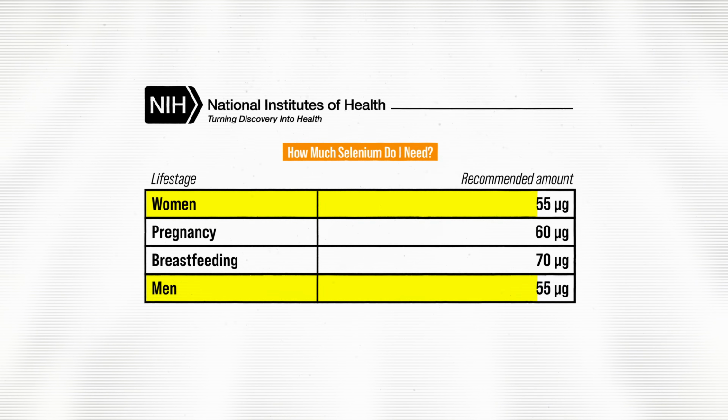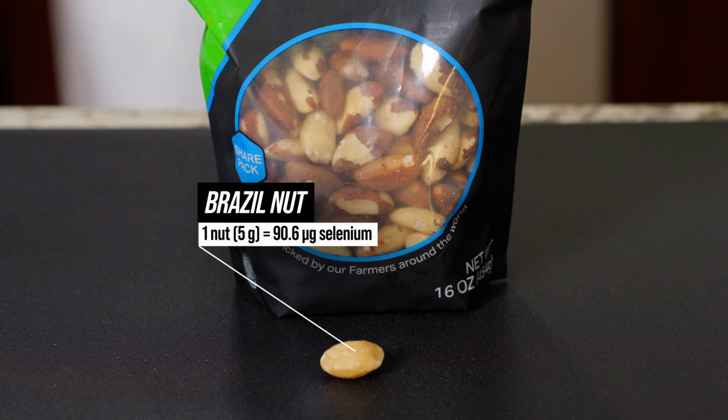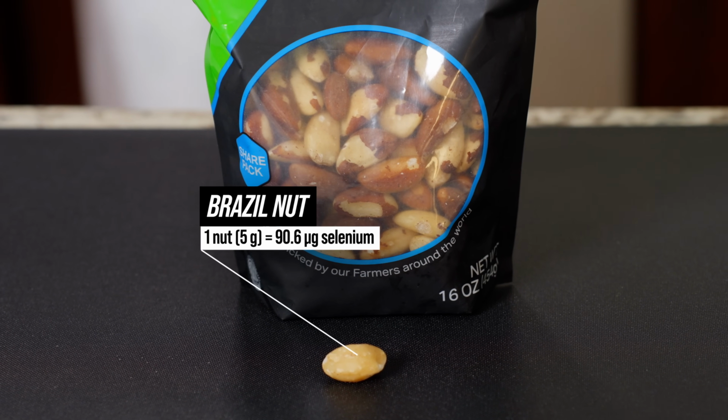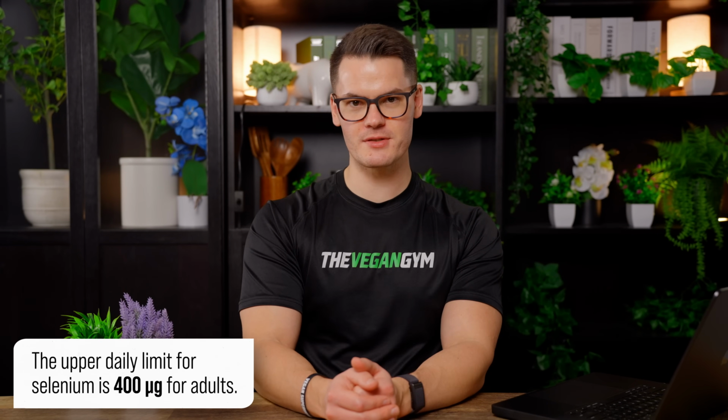for your selenium needs. Men and women both need 55 micrograms per day, while pregnant and breastfeeding women require 60 and 70 micrograms per day, respectively. 1 Brazil nut on average contains 90 micrograms of selenium. This makes Brazil nuts a great natural selenium supplement. However, keep in mind the upper daily limit for selenium is 400 micrograms for adults.